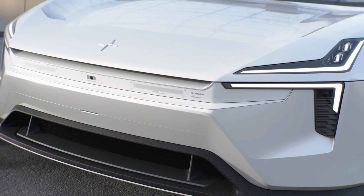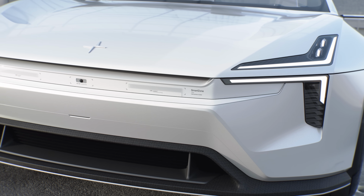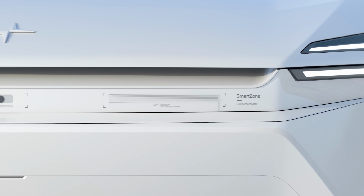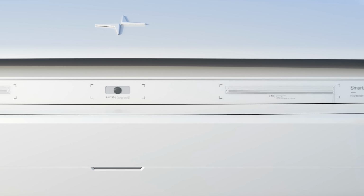Where black holes for air intakes and cooling defined the era of combustion engines, the face of a Polestar is characterized and defined by the smart zone, where technology for safety sensorics and pilot assistance is purposefully gathered.